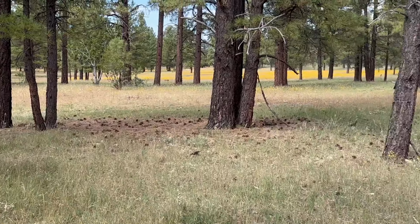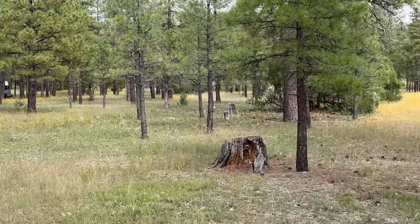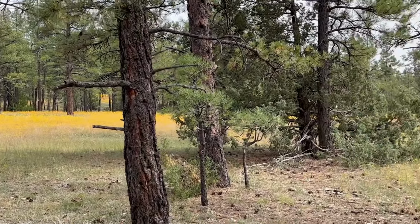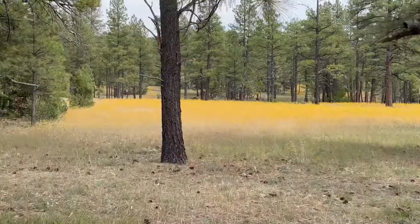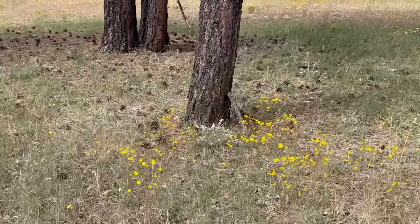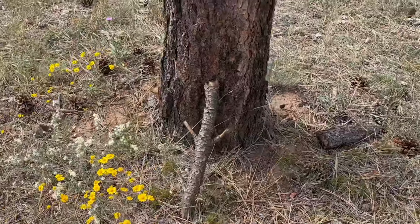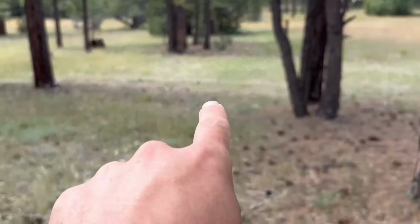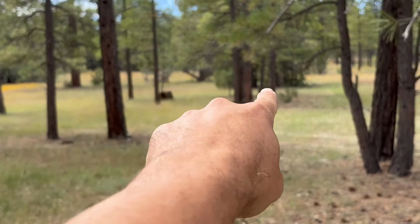Yeah, so we're out here and there's the camp. So if anybody knows what that is, let me know. I have a feeling it's just so they can find their way back, because the tire tracks, they come all the way here and then they go back into there, right in there.